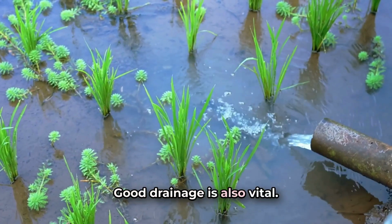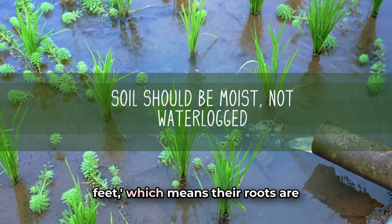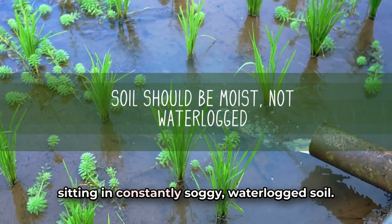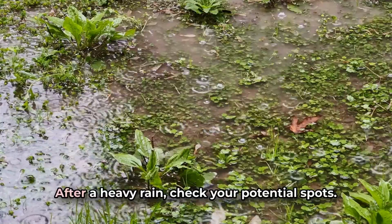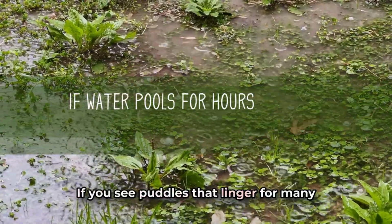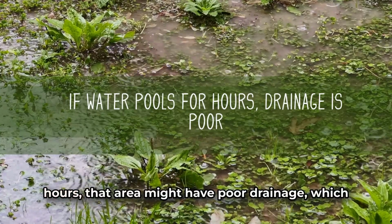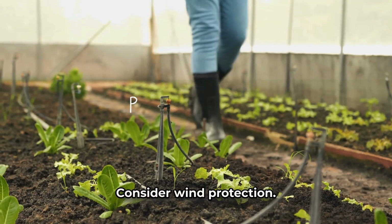Good drainage is also vital. Vegetables really dislike having wet feet, which means their roots are sitting in constantly soggy, waterlogged soil. This can lead to root rot. After a heavy rain, check your potential spots. If you see puddles that linger for many hours, that area might have poor drainage, which is something we'd need to address.